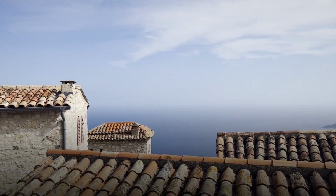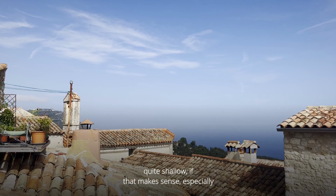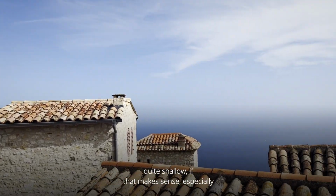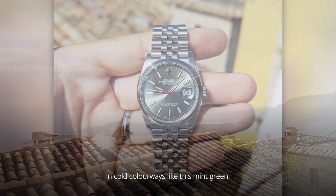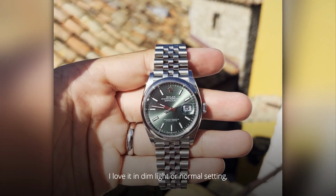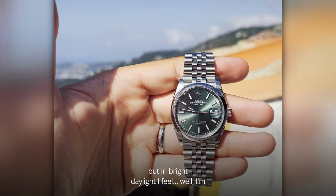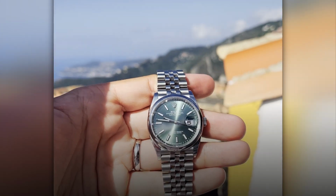The two things I'm not 100% about are the green dial or sunburst as a thing. Is it me? I feel sunburst as a design element looks quite shallow, if that makes sense. Especially in cold colourways like this mint green. I love it in dim light or normal setting, but in bright daylight I feel, well, I'm not sure yet.